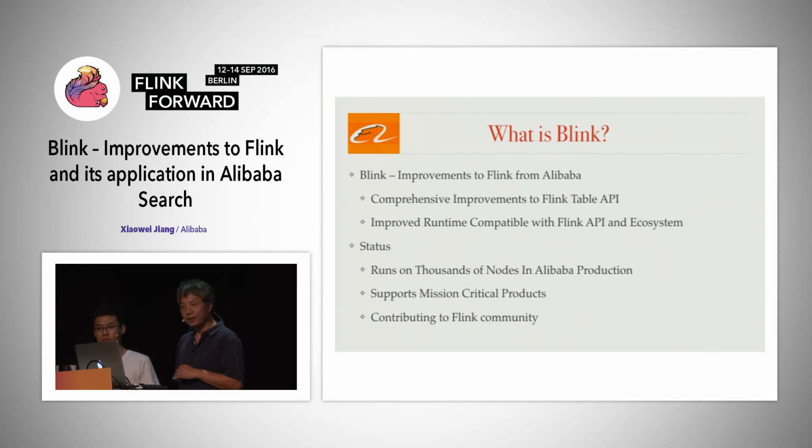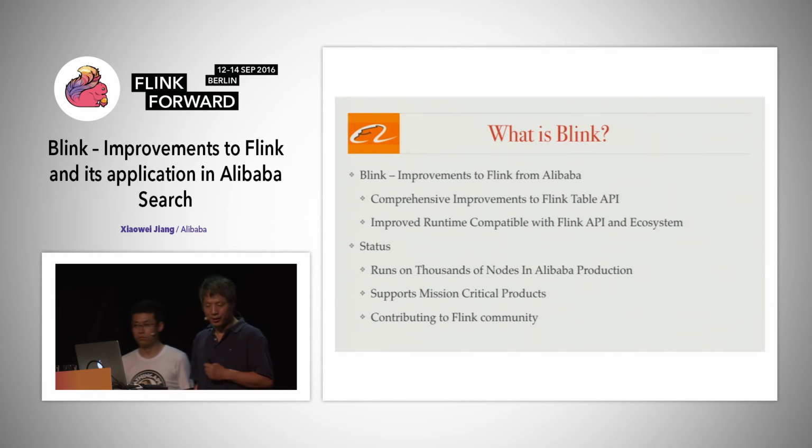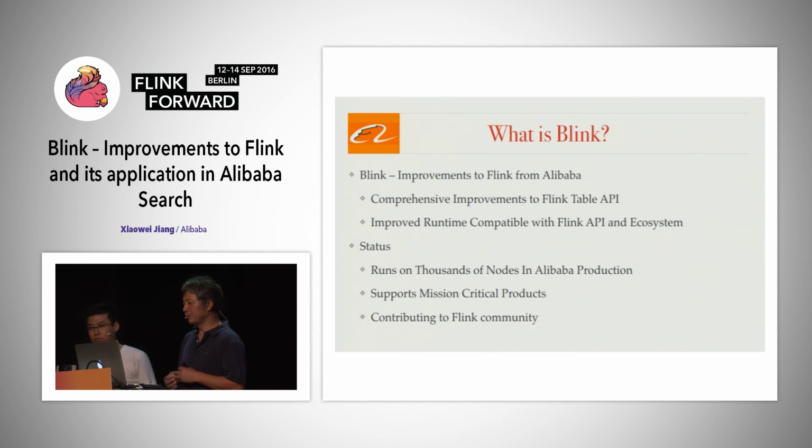What is Flink? We got excited and tried to use Flink. Then we discovered a few issues that could be a problem in our production use. So we decided to start a Flink project. It's a project that tries to improve Flink so it's suitable for large-scale commercial use.